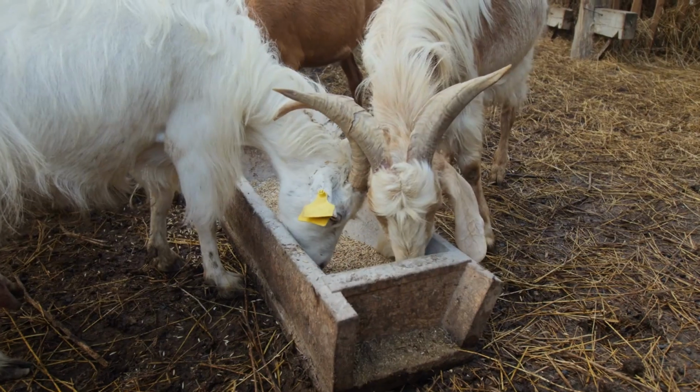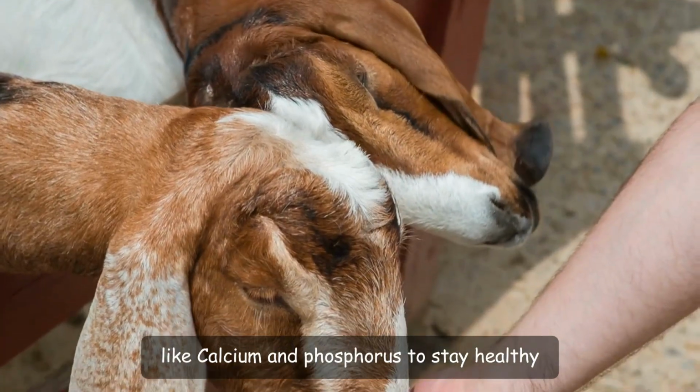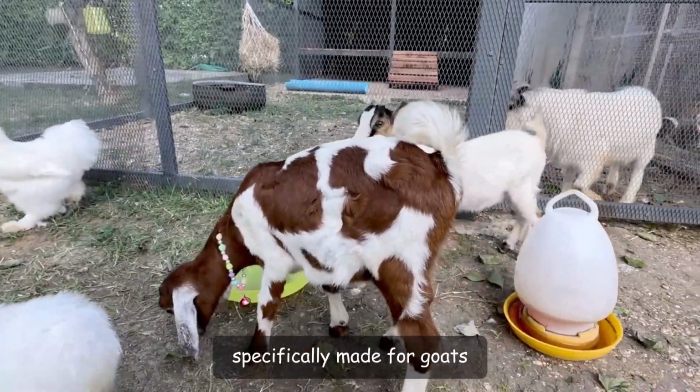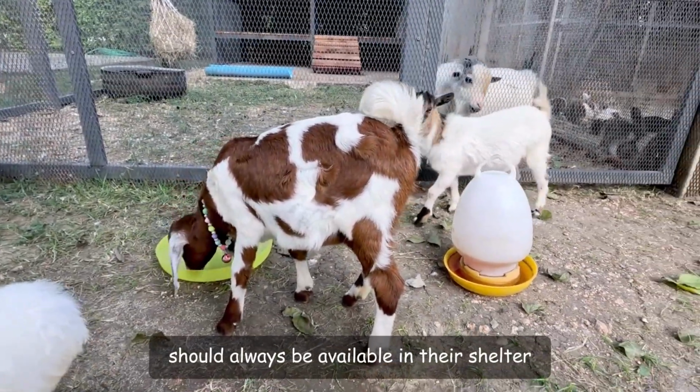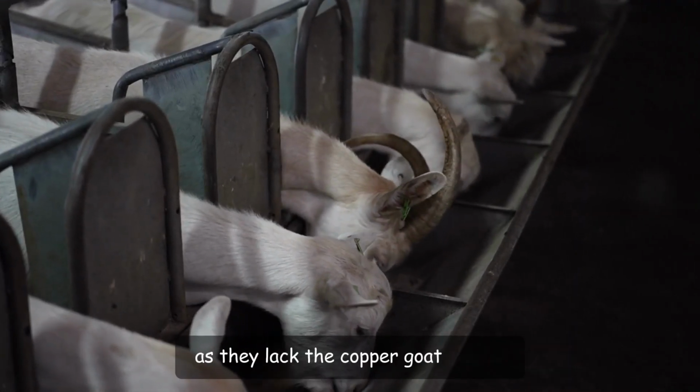Minerals. Goats need access to essential minerals like calcium and phosphorus to stay healthy. A good quality mineral block specifically made for goats should always be available in their shelter. Make sure to avoid giving them sheep minerals, as they lack the copper goats need.